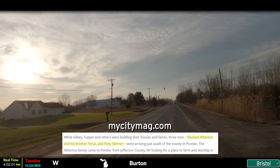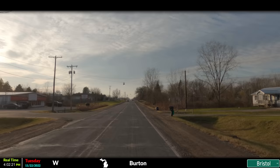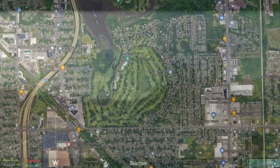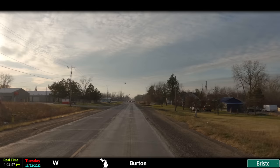The Athertons originally settled in the city of Pontiac, which is 30 miles southeast of here, or approximately halfway between Flint and Detroit. After venturing north, they decided to settle in the area of where Atherton Road and Saginaw Street is today, or where the Flint Golf Club is, and that area is now within the Flint city limits. But around that location is where the original Atherton settlement was. This family built Atherton Road, which was the second road to be built in Genesee County after Saginaw Road, and the name of Atherton has hung around here ever since.